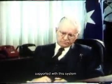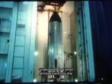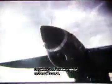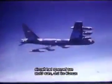The achievements of Hexagon are better understood by a short glimpse back into the beginnings of modern aerial reconnaissance. Though the use of military aerial photography from aircraft had spanned 2 world wars and the Korean conflict, it was not until the early 1950s that a series of major events within the Soviet Union motivated American military planners to search for new ways to keep abreast of military developments and strategies behind the so-called Iron Curtain.